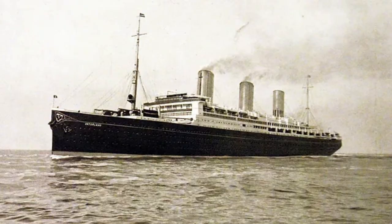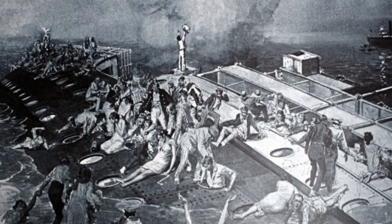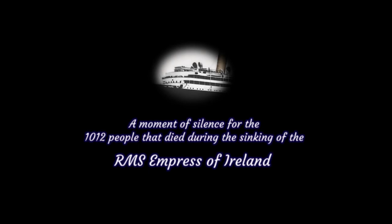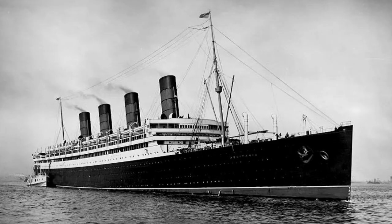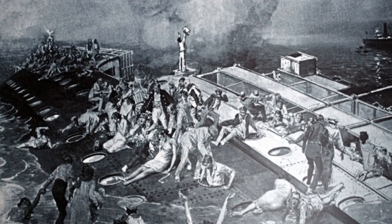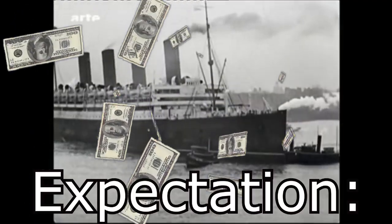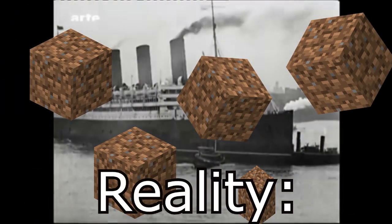Just after, the SS Vaterland became the largest ship in the world, and more importantly, the Empress of Ireland sank with over 1,000 people drowning. Imagine being that unlucky. I don't mean the people on the Empress of Ireland, that was not what I meant, so I'm sorry about that. Also, only a third of the available tickets were sold on the maiden voyage.